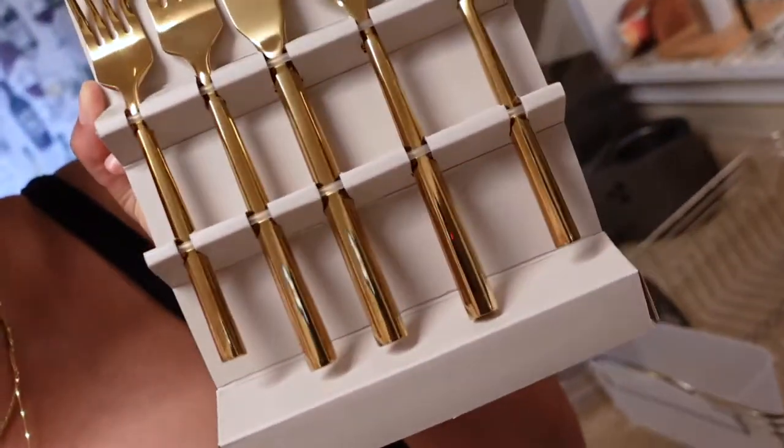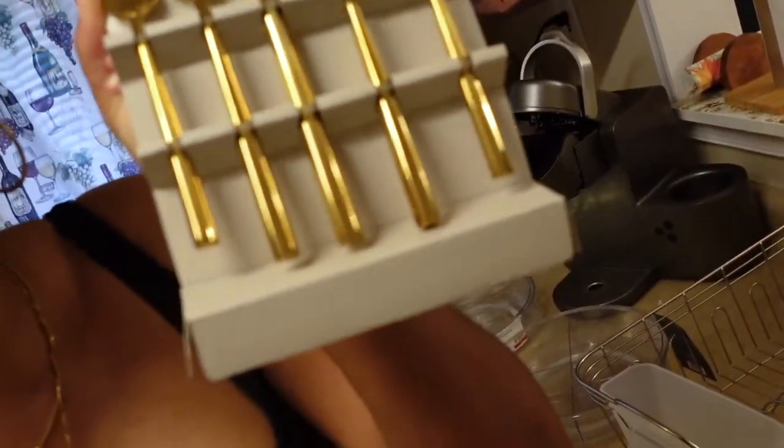Girl, I'm just going to keep it, but I need to pay attention and read the fine print. 5 pieces for $15. It was originally $30. So y'all better go ahead. Y'all play too much. They're making me upset right now. But let's go ahead and finish cleaning.